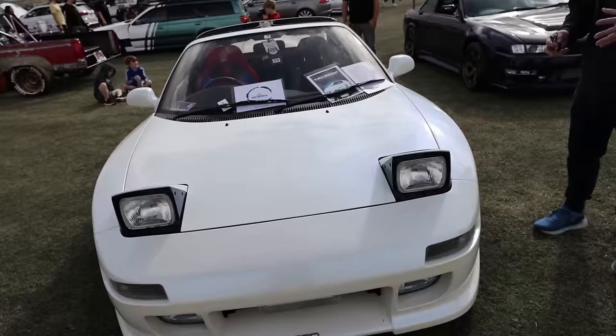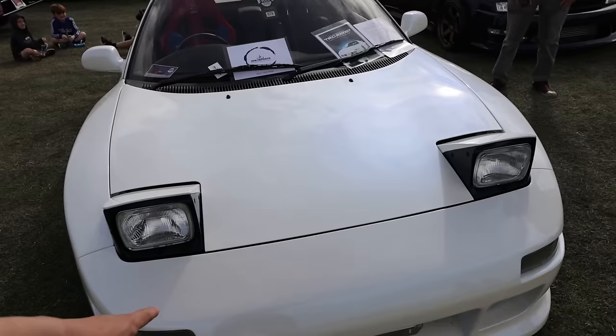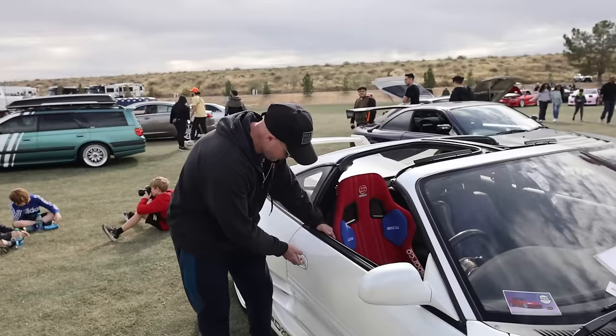There's actually a special VIN plate for these cars that number them and say when and where they were manufactured. And this has the plate underneath the front bonnet. Oh, can we take a look at it? Yeah, sure. What the heck? So actually built by TRD in Japan. Built and painted by them. And they repaint the whole thing and everything.